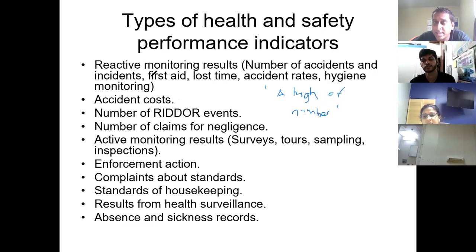Reactive meaning it's nobody wanted that. Reactive means it's something negative, right? A high number of diseases. And this could be occupational diseases, like dermatitis, occupational cancer, occupational asthma, right? Workers coming along with that. So that's not good, right? So it's going to be reactive. A high number of injuries, diseases, or dangerous occurrences.